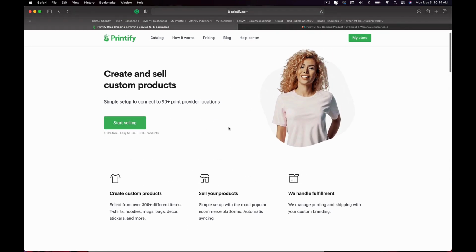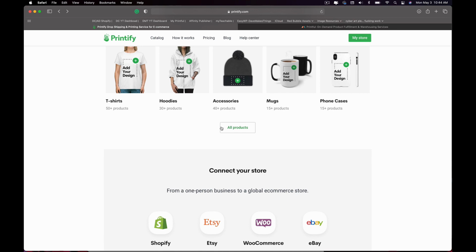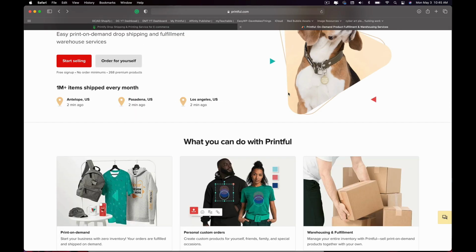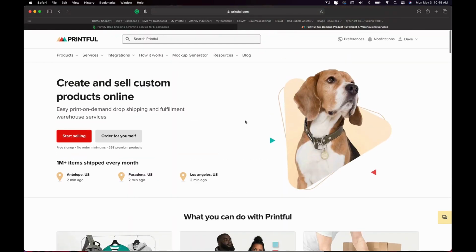You obviously can go down any one of these rabbit holes to try and find out what everything does, like how it works or what the different products are. And just as well as you can do all of that here on Printful too, but it just seems like Printful has taken a little bit more time with their user experience on their website.